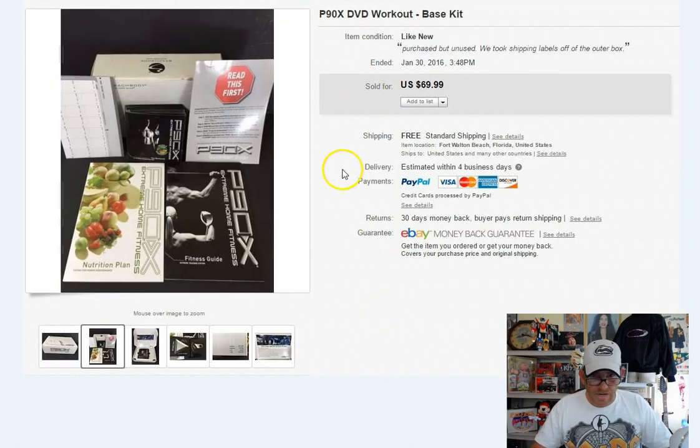Yeah, this is a PX90 system. I think you can't sell these as new on eBay, or it'll get pulled really quick. Correct me if I'm wrong. Some people have even said that when it's set up like this, that it's used like new, it could get pulled also. But it wasn't listed very long at all before somebody got it, and I got the full price, $69.99 out of it. So that was a really good deal.